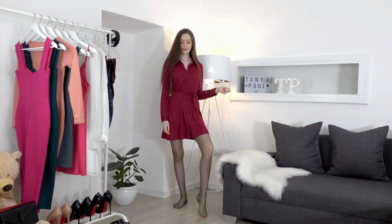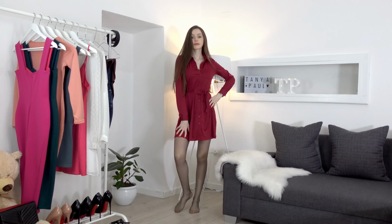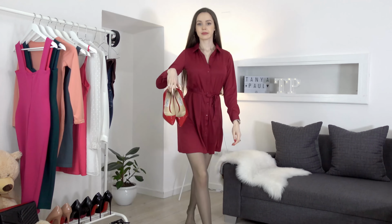For my next look, I decided to style this beautiful chemise-like dress. How interesting is this color, by the way? It's neither burgundy nor fuchsia. It's something in between. A very beautiful color that catches attention.